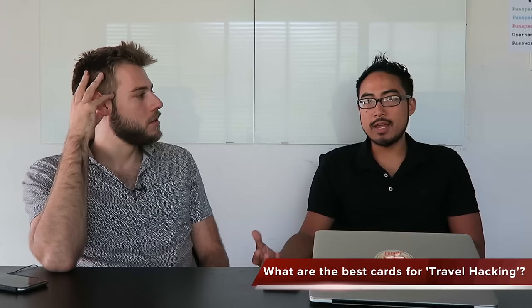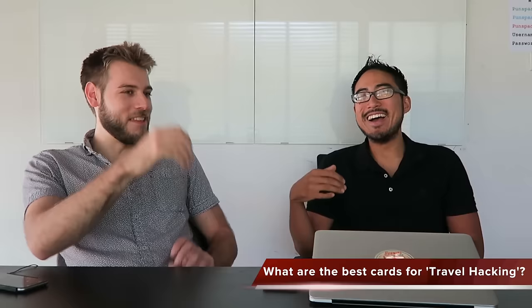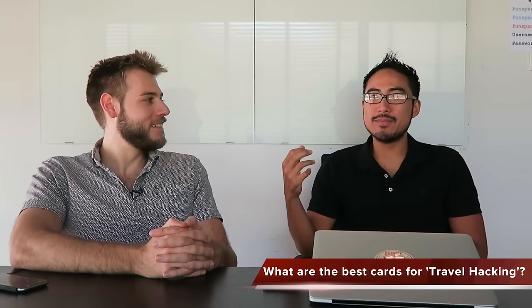And Chase cards are good to get in the beginning when you're just starting to get into travel hacking, because once you've opened more than 5 credit cards within a 2-year span, you can't get any Chase cards anymore. They recognize people as travel hackers and stop giving them credit cards. They've kind of clued into what's going on. But you can just get all the Chase cards in the beginning, so the restriction doesn't really matter for you as much. So let me show you what that looks like.